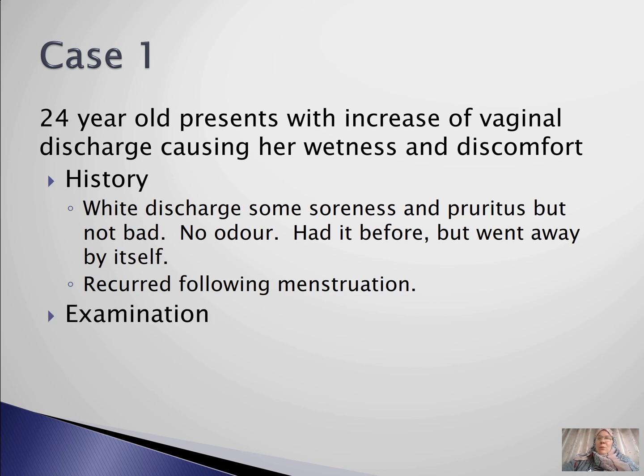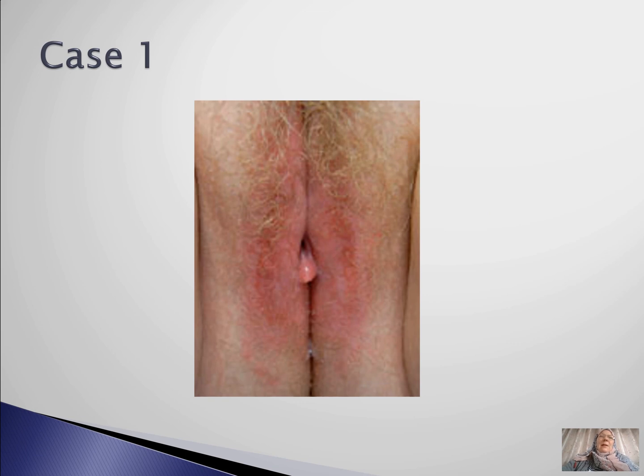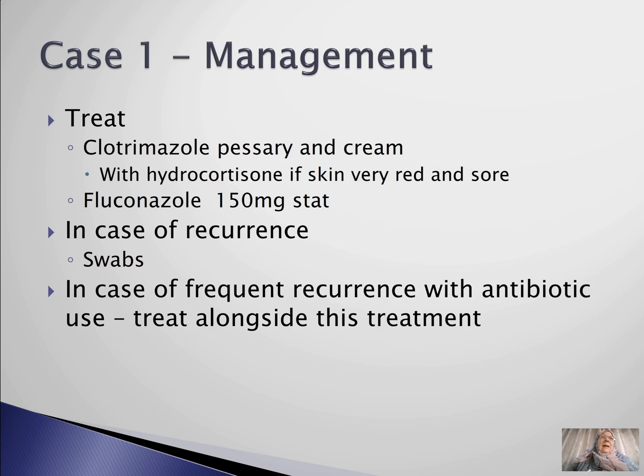Then you have to do the examination, and on the examination of the external genitalia you see this typical picture with lacerations and satellite lesions. So what do you think this might be? It is, of course, vulvovaginal candidiasis. It is best treated with clotrimazole, a pessary, and cream.